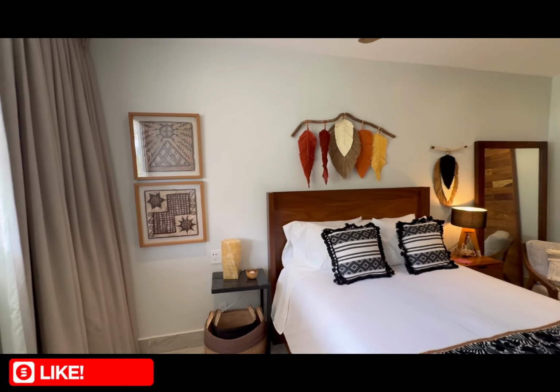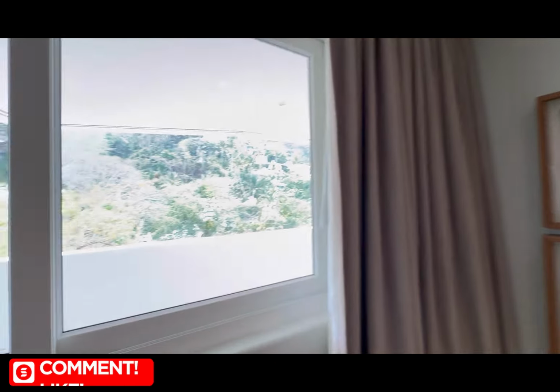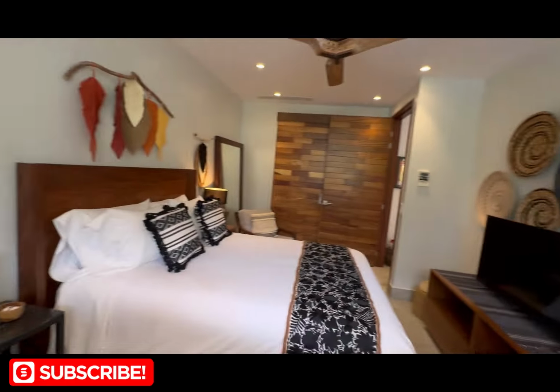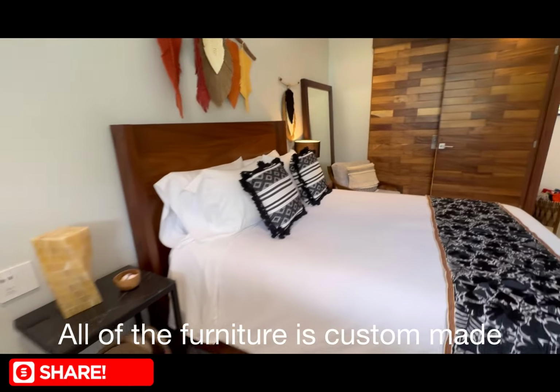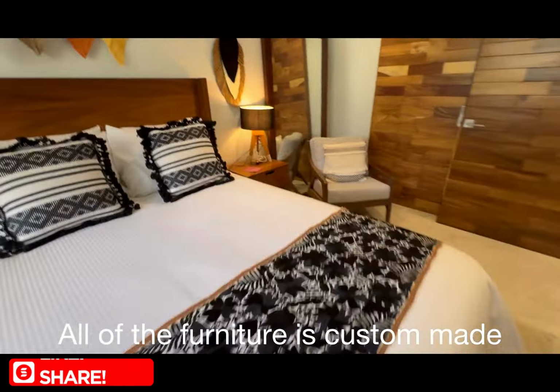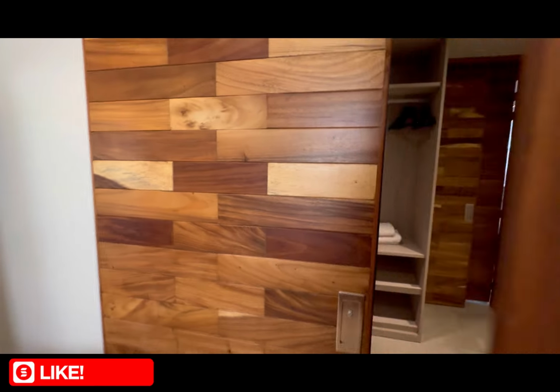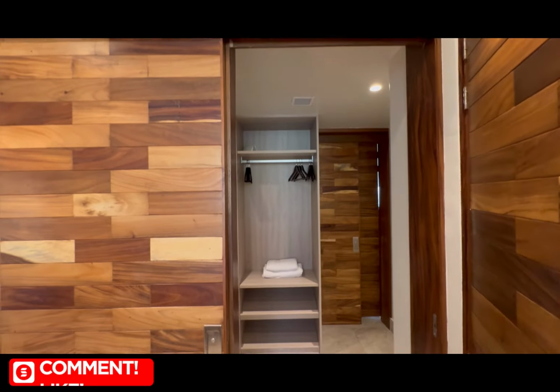And then you guys have the primary suite in the front. Please just overlook the entry where we just came in at. Again, this is a king size bed, and just look at the furnishings here. I really love the way that they have done all of the interior design here. As I said, all of the bedrooms have the ensuite bath.